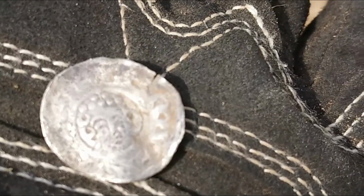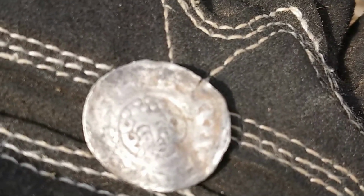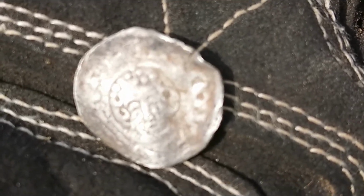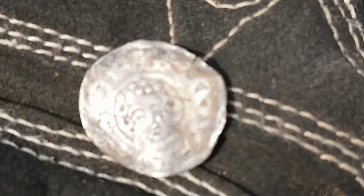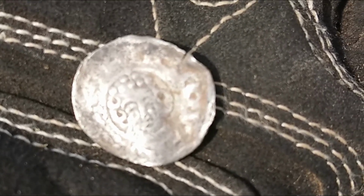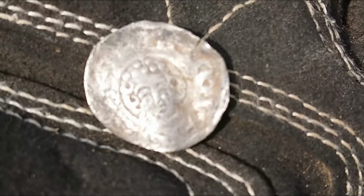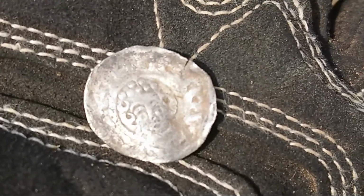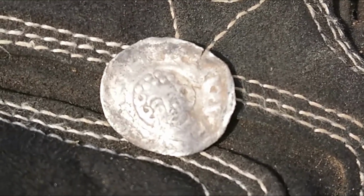And this one again, probably 30 meters away from the first one I found. So the spread, some of them have been knocked about away from the source, but there's still certainly an area that's more concentrated. Awesome stuff. Let's go get some more.